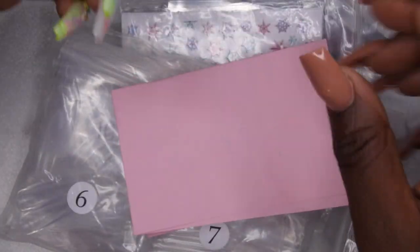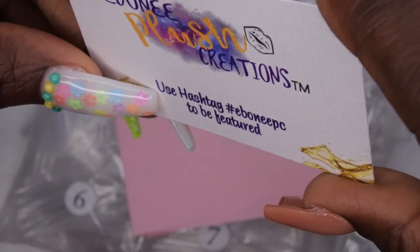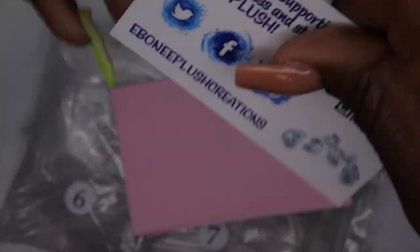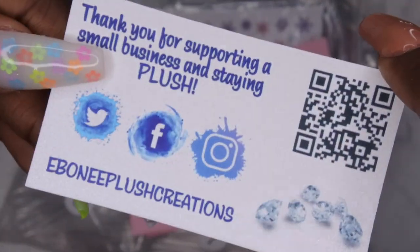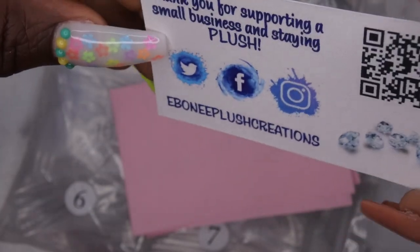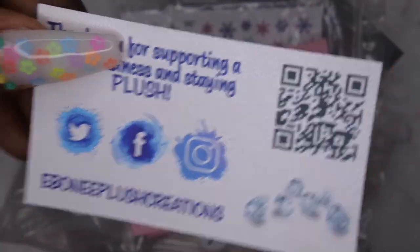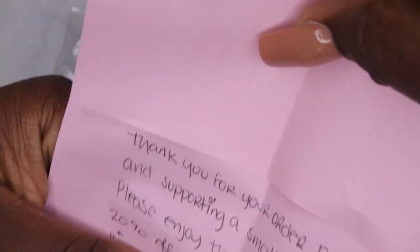So let's see if she has a card in here. She does have a card, okay. So this is her business card. That's really cute. So this is the company name. Use hashtag EbonyPC to be featured. So I'll try to do a little Instagram post. I really like this card. It has this nice iridescent shift to it, which is really pretty. It says, thanks for supporting a small business and staying plush. Got a little barcode here. That's really cute. So my order details are in here, and then she also included a handwritten note, which was super sweet.